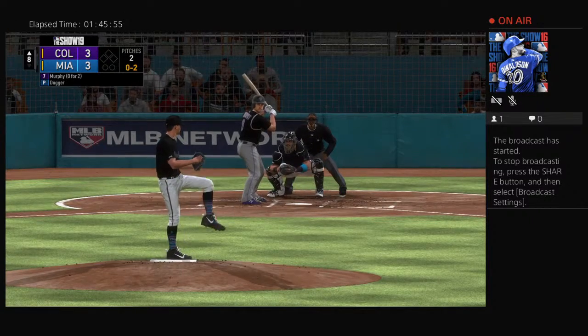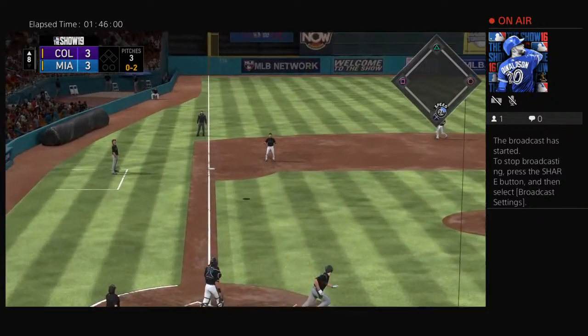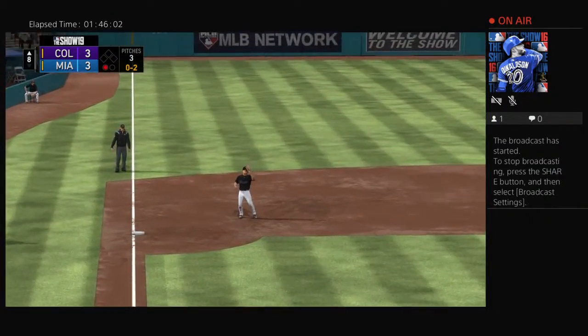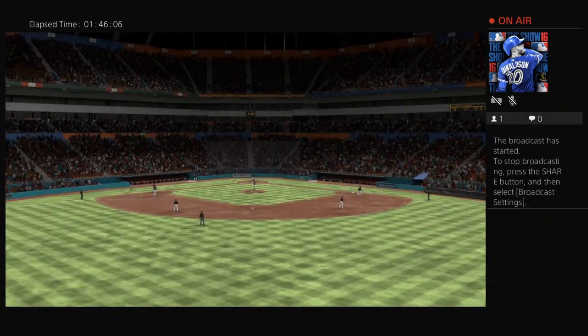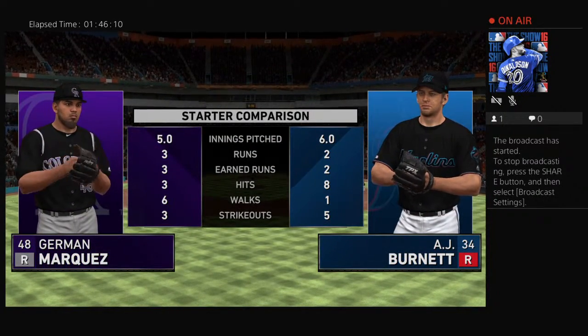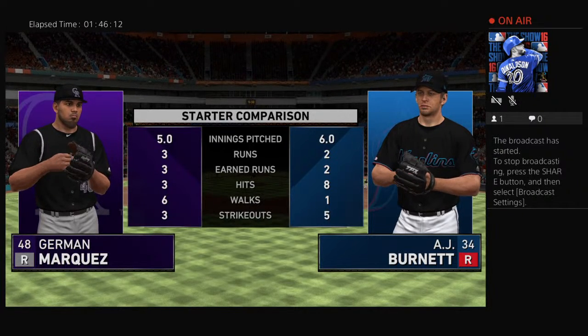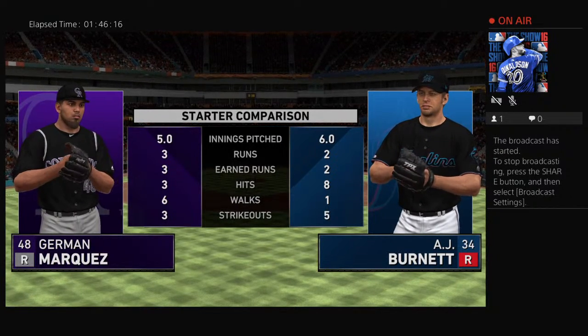Here's the pitch. And he gets him to go after 1-0-2 as this is popped in the air toward the left side of the infield. And there's the first out. Time now to give you a look at our starter comparison in this 3-3 ball game. Both pitchers turning in fairly good performances, as you can see on the graphic.